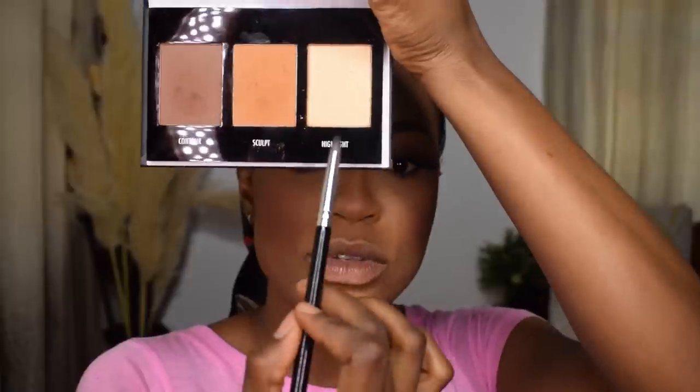So for highlighter, personally I don't like applying highlighter every day, but I'm gonna include it in the video. I'm gonna use this and I'm gonna put that into my inner corners. I'm gonna highlight my brow bone as well and the bridge of my nose. And the tip of my nose as well. My Cupid's bow. I'm also going to apply highlighter onto the high points of my cheeks.